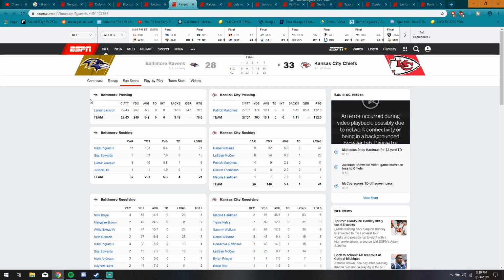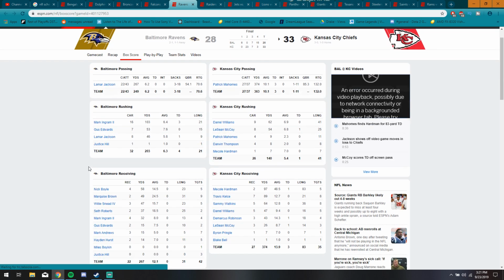9 carries for 62 yards for Darrel Williams. LeSean McCoy 8 for 54 and a touchdown. Pat Mahomes 4 for 9. Pretty solid from all of those guys. Now, LeSean McCoy obviously had the most startable game, though. Mark Ingram put up 3 touchdowns. Like I said, Lamar Jackson played pretty solid. Now, Kansas City receiving game.